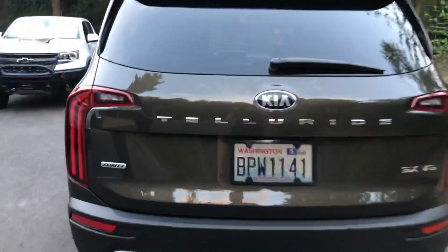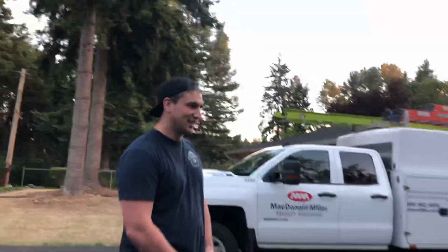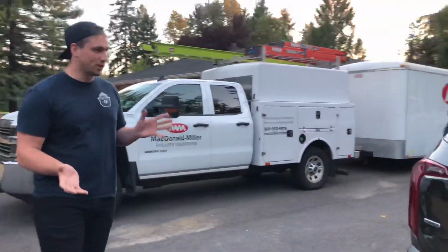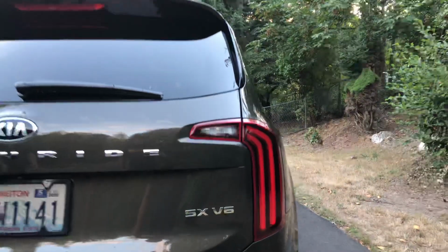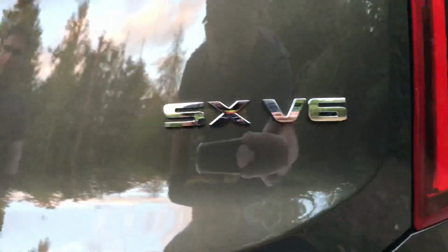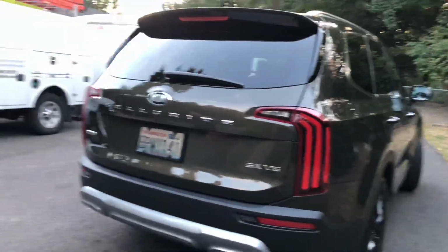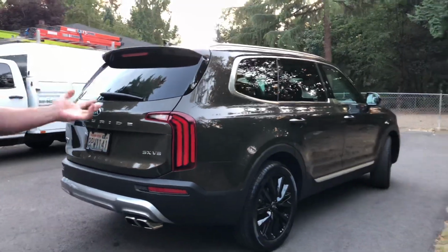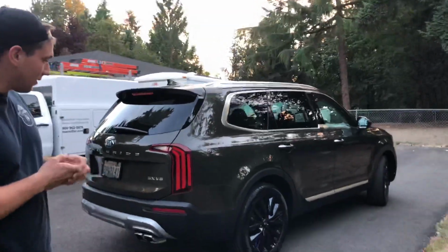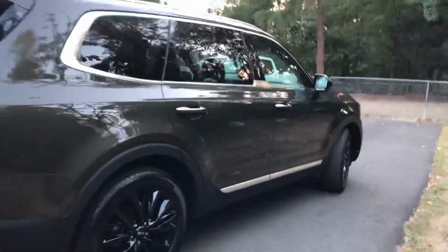So what we're gonna do is Jane's gonna tell you about his ride. Oh geez. All right, so 2020 Telluride. This is the SX. This is the highest package that you can do. So definitely a different category than the 4Runner. The 4Runner is an off-road vehicle, geared toward that. This is absolutely not. It is all-wheel drive. It's got a center diff lock. Okay, which I've heard is good.